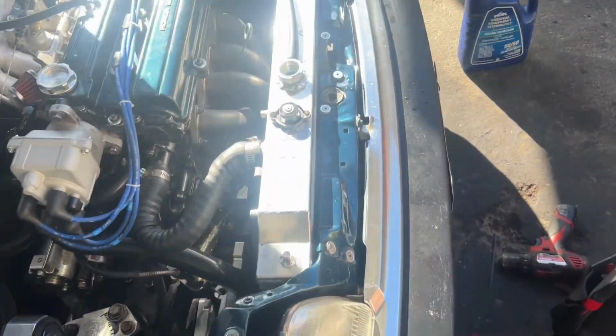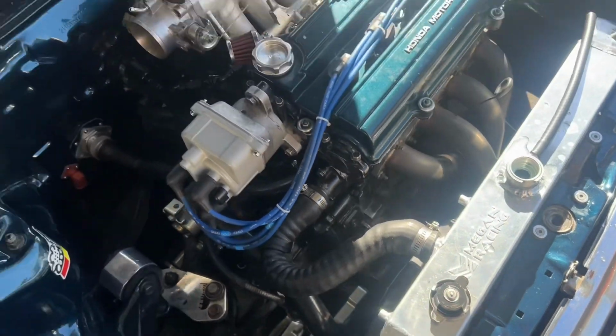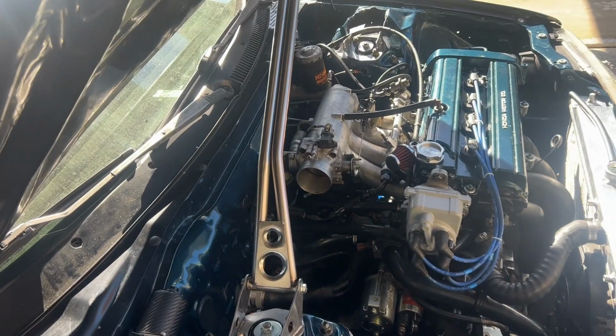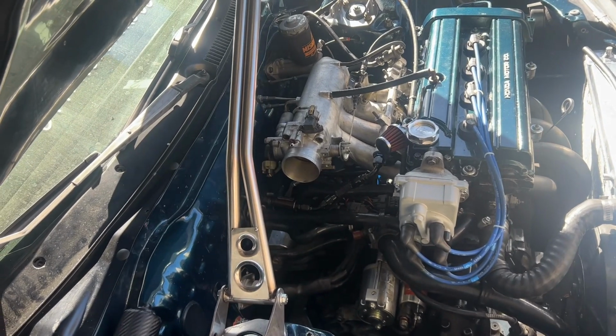That's funny. Everything's topped off. I'm gonna leave the cap open so you can bleed it out, and let's pray. This is the fix. Make sure it's not in gear. I think that's it. Oh, that's it. That was literally it.